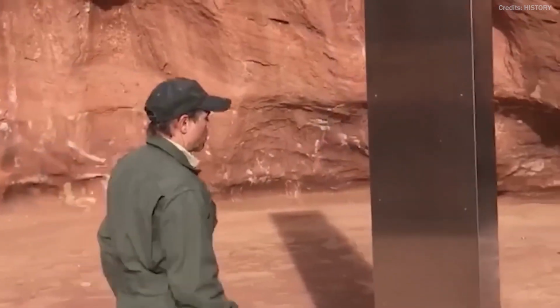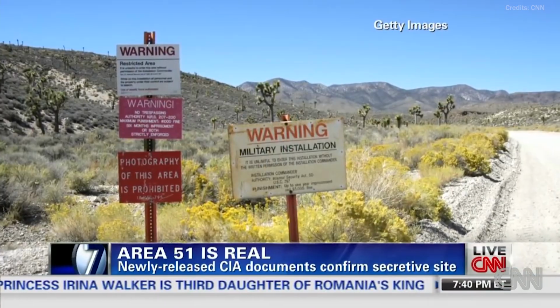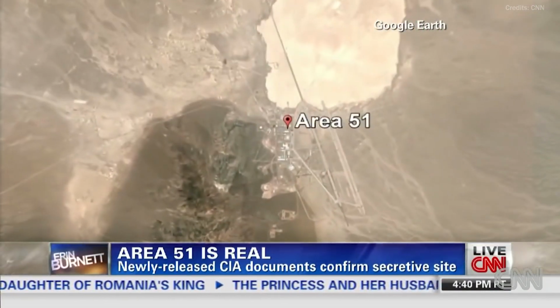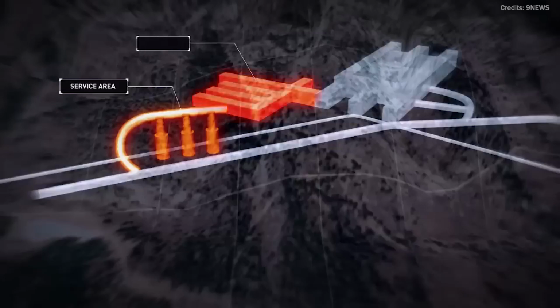Before, people in the area knew something strange was going on in the desert, but they didn't have many details, and it was hard to be sure. Area 51 is still used as a base, but no one knows what it's been used for since the 1970s. At least a few more decades will pass before the public can see the work that is being done now.